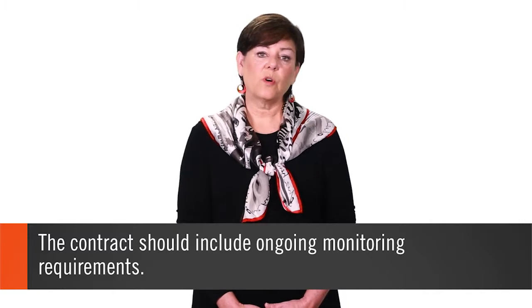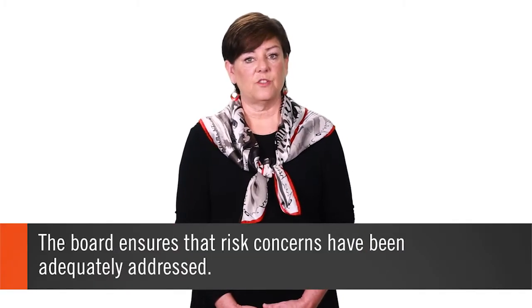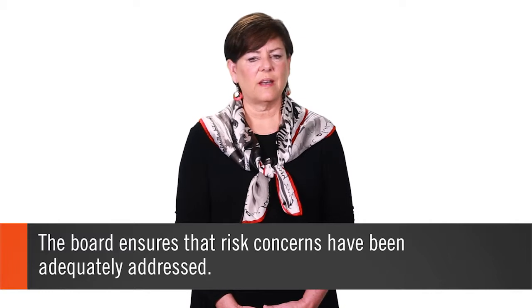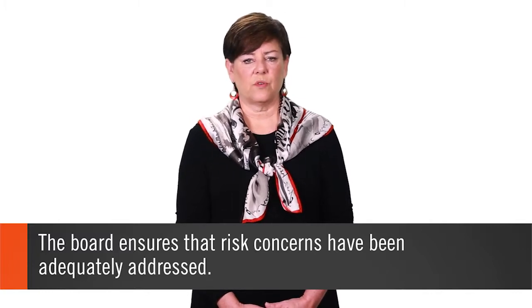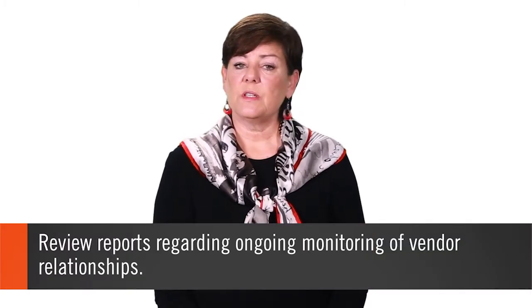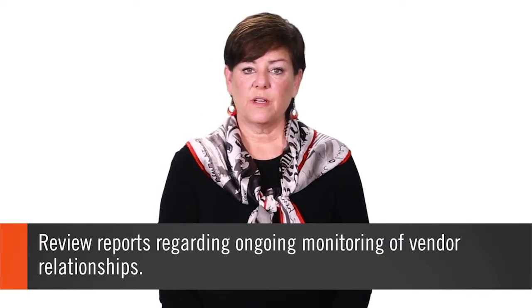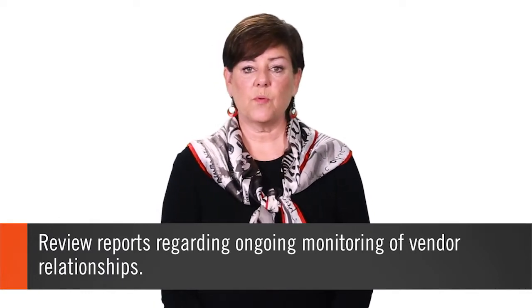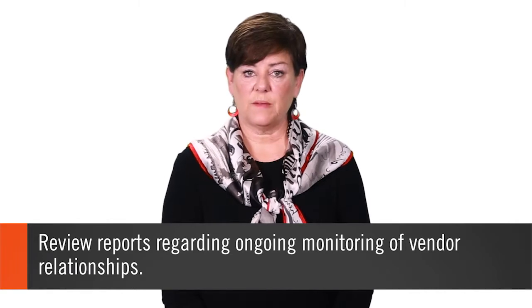Business managers are more likely to focus on ease of use and price. Your job is to ensure that any risk concerns for this type of vendor have been adequately addressed. We're not saying that every vendor contract must come to the board for approval, just those for critical services. The next item under board level requirements is to review the results of management's ongoing monitoring of third-party relationships. Again, this needs to be part of a standard reporting package to you from management.